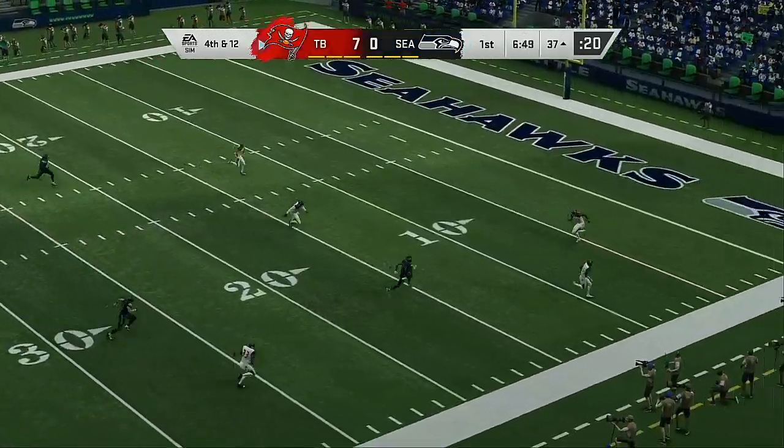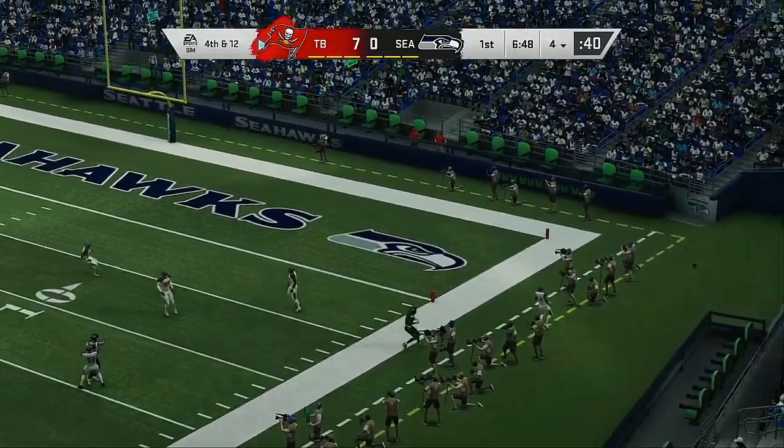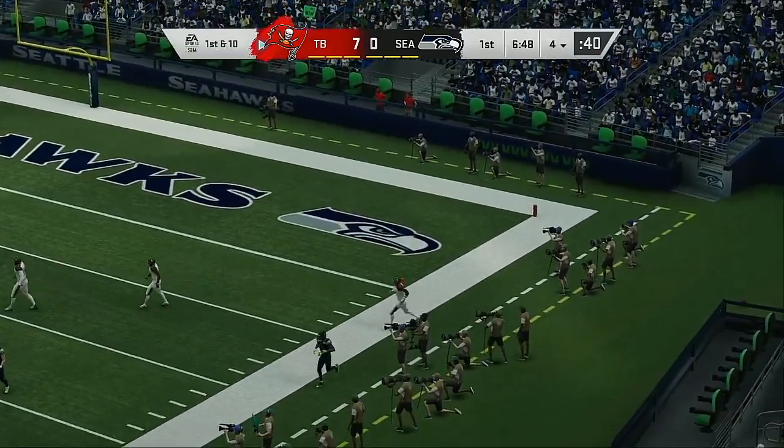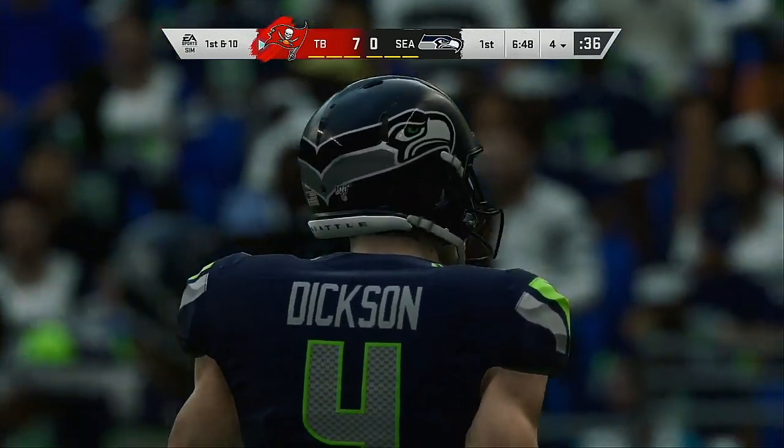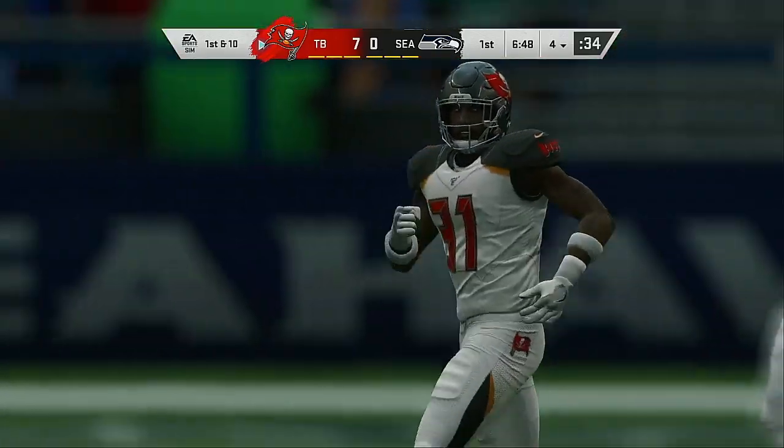And the punt team on now as this one's sent away. Out of bounds as he appeared to be looking for the corner. He got it. They're going to mark this at the 4-yard line. Tampa Bay trots onto the field again here offensively.